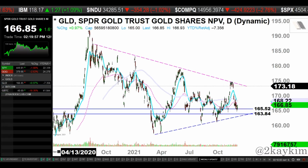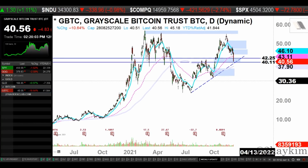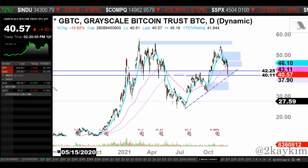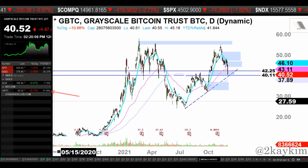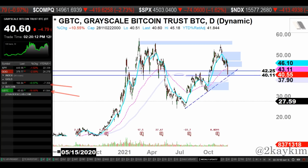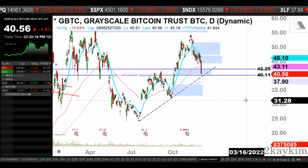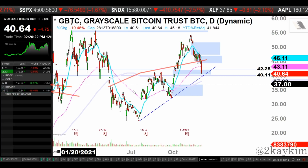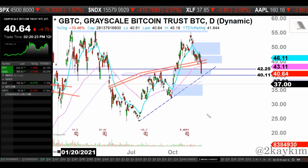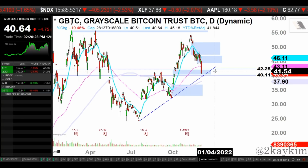Let's go to Bitcoin here, and we'll end the day with this. Bitcoin is tanking today, down 10%. But keep in mind, Bitcoin is up 41% year to date, while gold is down 7%. You can see it looks like that gap is getting filled today. Remember last Friday, we talked about this rising pivot. That rising pivot was broken. Once it was broken, it got vulnerable, and with that, the gap just got filled, right?